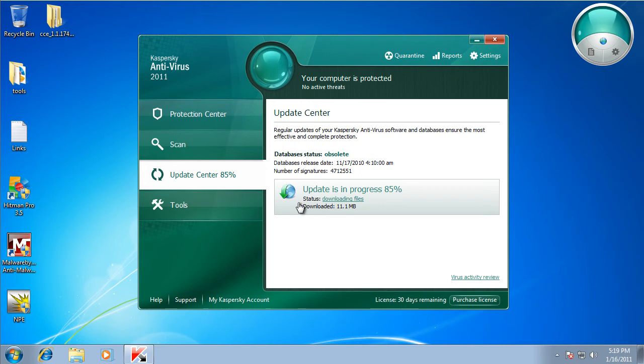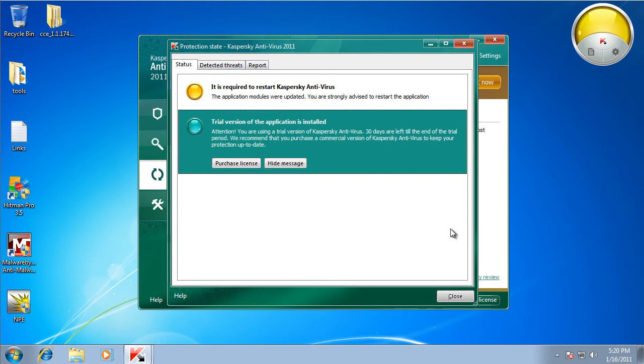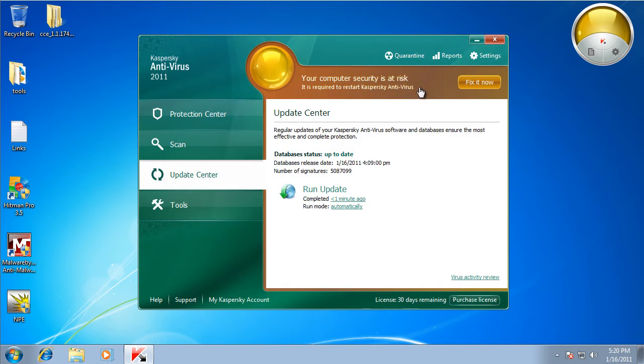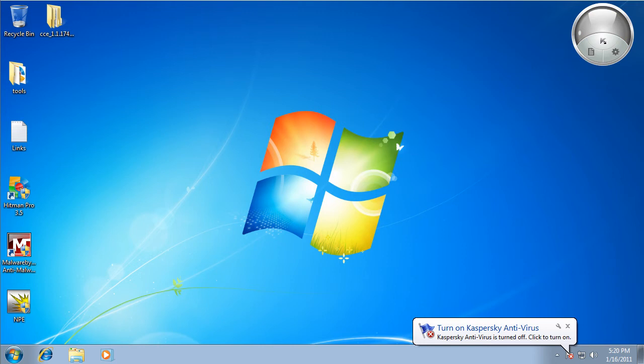So yeah, it seems like it's taking a while to update. It's only an 11.1 megabyte download, and it's been like 5 or 10 minutes already. They have 4,712,551 signatures so far. That might increase whenever this is finished updating. I'm not really sure myself how this is, because I haven't really used it. Okay, so I guess it needs a reboot, and I'll be right back with you guys after this reboot.